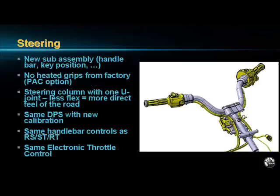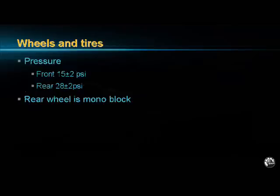The steering system has a new subassembly. Handlebar, key position, everything is new. No heated grips will be installed from factory. These will remain a pack option. The steering column has one new joint, which offers less flex and a more direct feel of the road. The DPS calibration is also new. As for the handlebar controls and the electronic throttle control, those are the same as on the lineup models. Take note that the front tire pressure is 15 psi plus or minus 2, and the rear tire pressure remains unchanged at 28. You will also notice that the rear wheel is a monoblock.